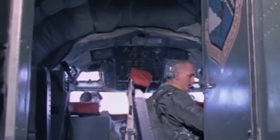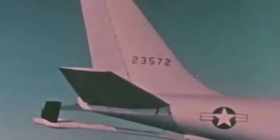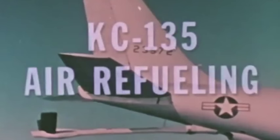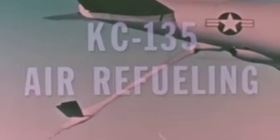TACAN doesn't apply. Strobe lights. Doesn't apply. Radio contact. Hose 6-4, shag 4-9, do you read?